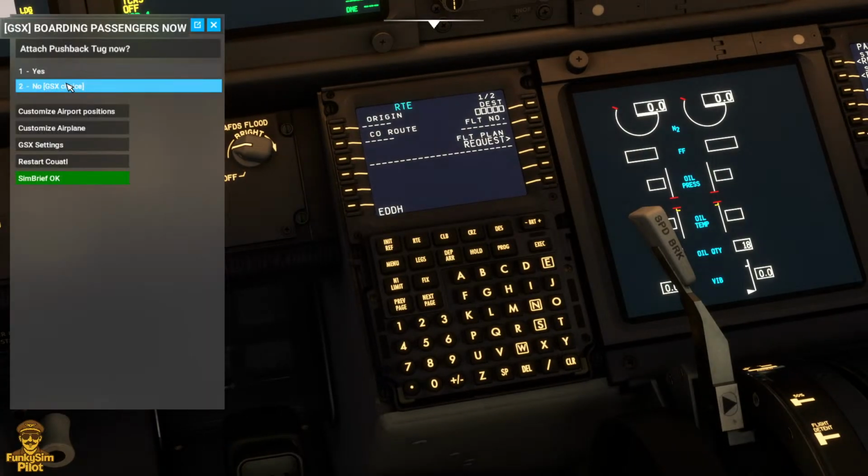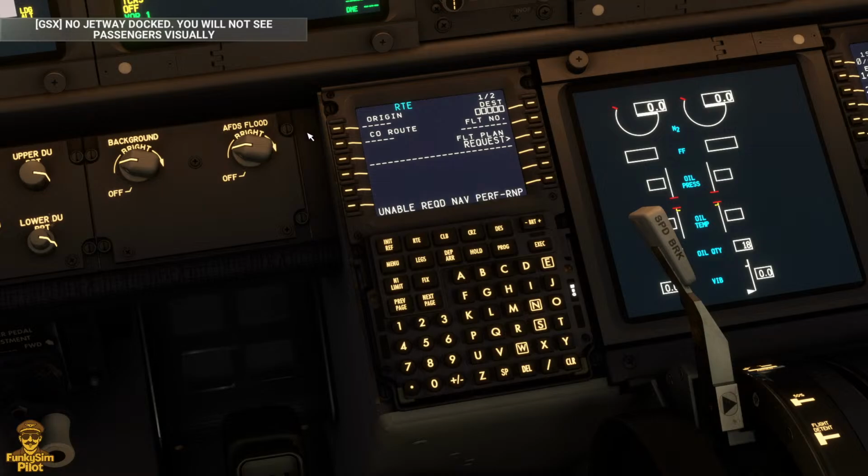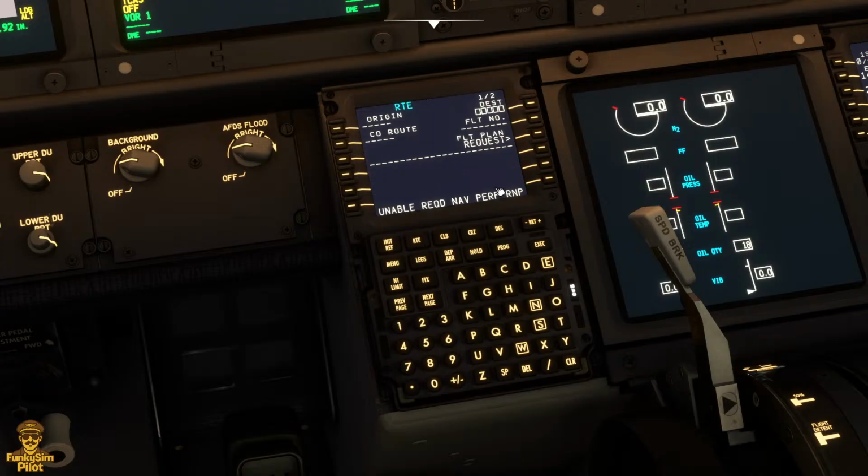Okay. Attach pushback dog. No. No jetway dock. You will not see passengers visually. Okay. But we do hear them.